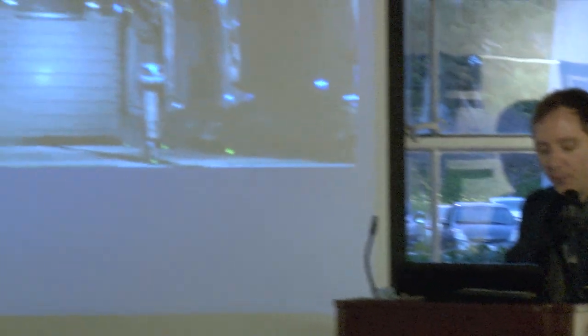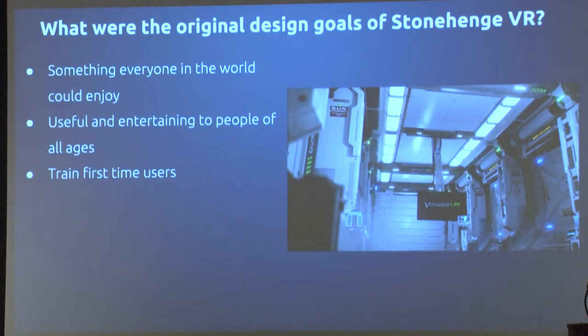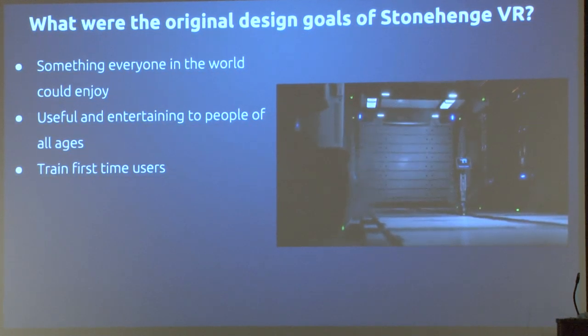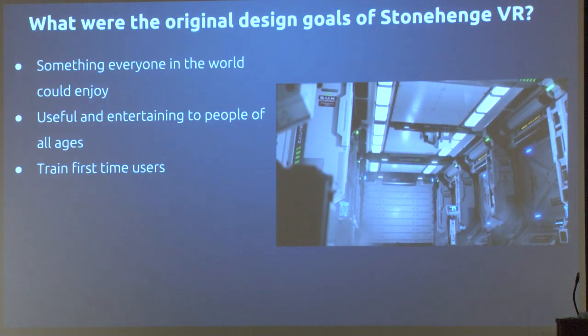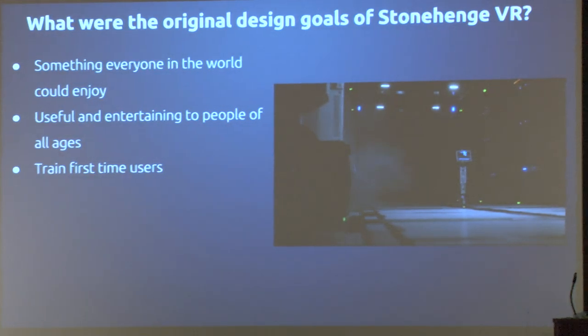It also needed to train first-time users. When you put this thing on, it's not going to be completely obvious exactly how it works, and it takes some time to get used to it. So we had to make sure that anybody that goes into this museum, whether they've ever played a video game or not, is going to be able to do it.